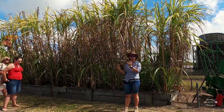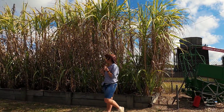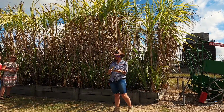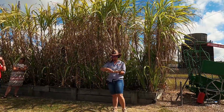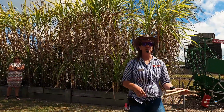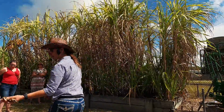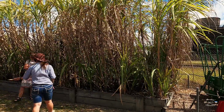Hey, we're not planting seeds or anything like that. We're going to plant these guys here. We call them cane billets. Each one of those billets has a ring on it, and each one of those rings has a little eye or a little nodule on it. As soon as I find it, I can show you. So there's our rings, and each one's got one of those little eyes or nodules on it. Cool. There. So when we plant it, we're going to dig a 20 centimetre.